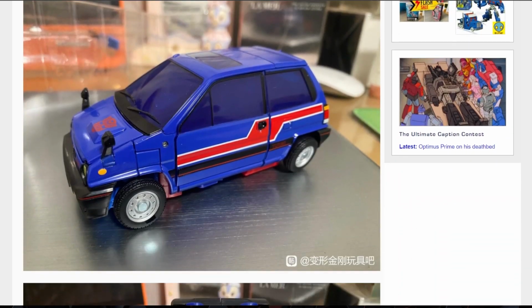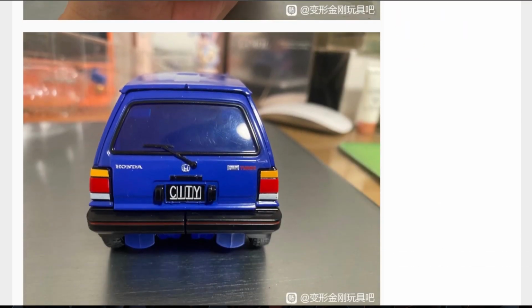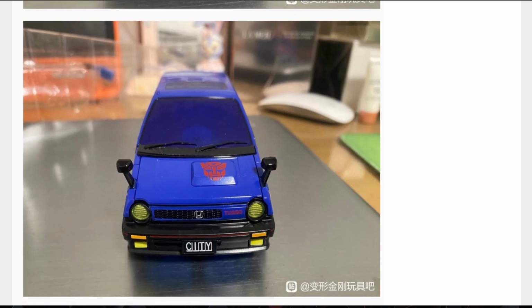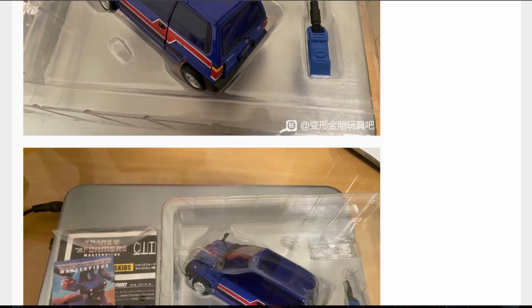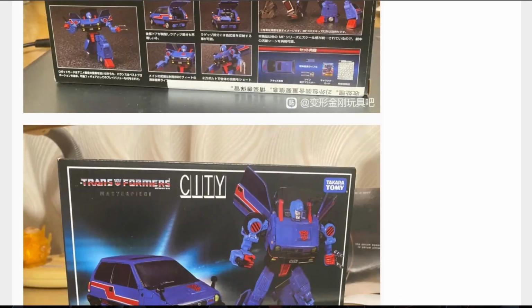But I've got Skids pre-ordered over at HobbyLink Japan. I'm just hoping I actually get it, because the last two things I pre-ordered over there, they came in and they went, and I'm still waiting for them. And that was figures that came out back in June and July. So yeah, anyway, I'm really looking forward to getting a hold of Skids.